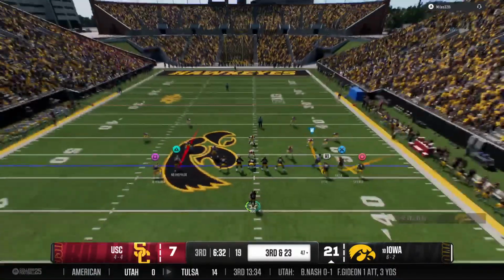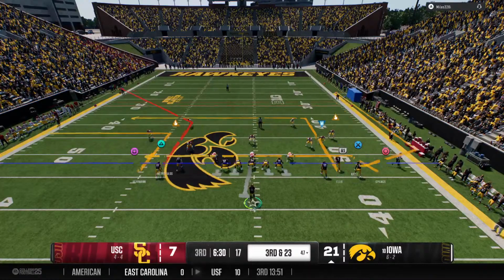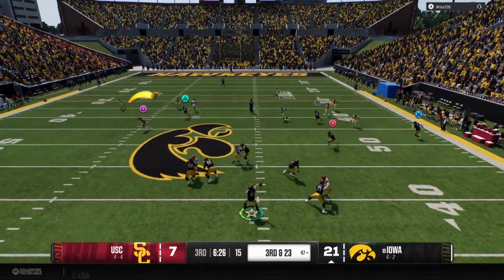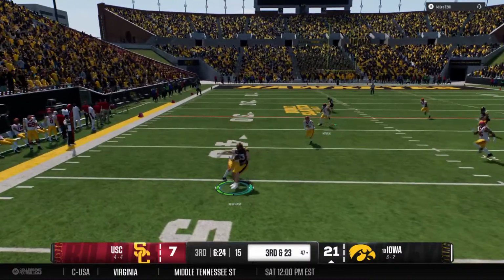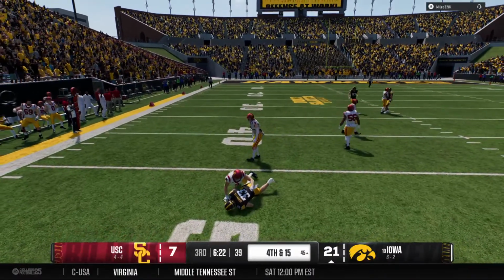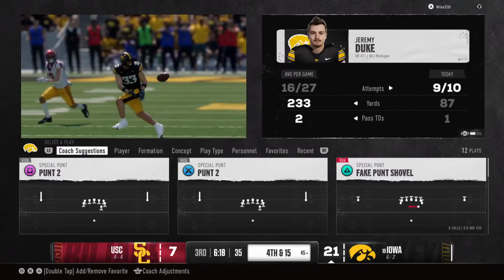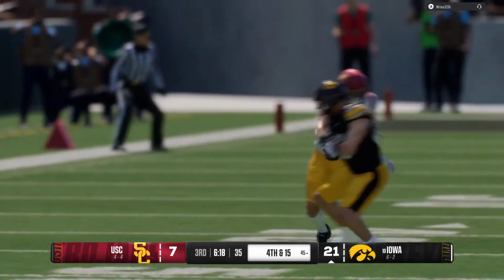I'm not positive, but that first down marker might be in the next county. On third and long, he's going to have to turn one loose downfield. Got the quick pass. And he's not going to make it. The defense denying him the first down. You got to love that.